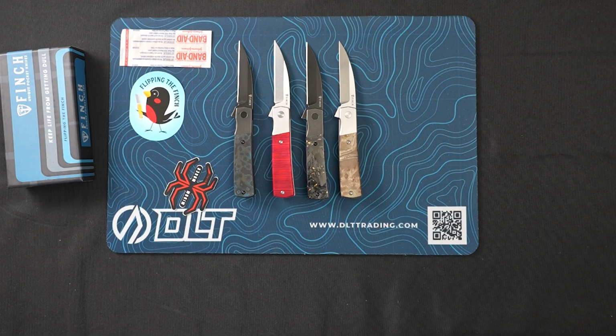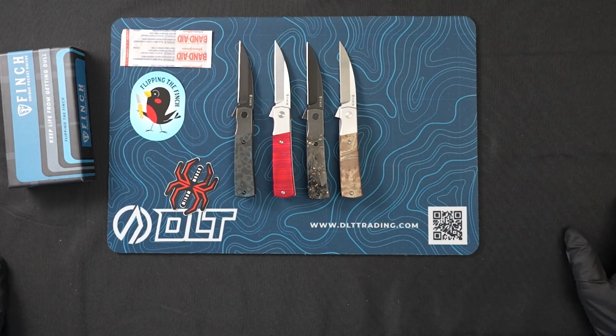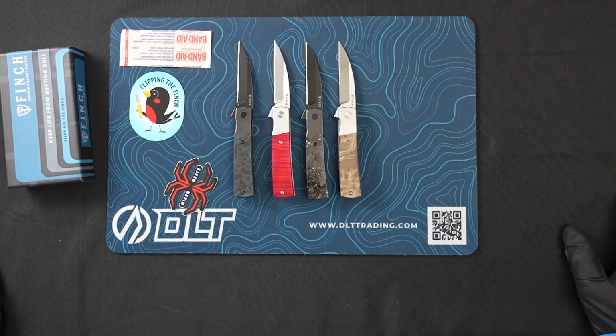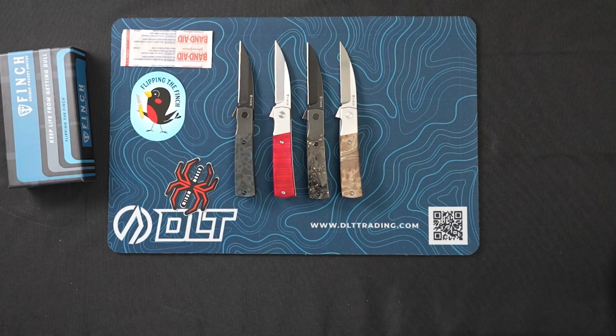Jumping right in today, we have, and I am wearing gloves today because we have some higher end Damascus knives, a couple of them I believe at least, and I was screwing around with a knife earlier today and cut my thumb. So, hence the surgical gloves today.